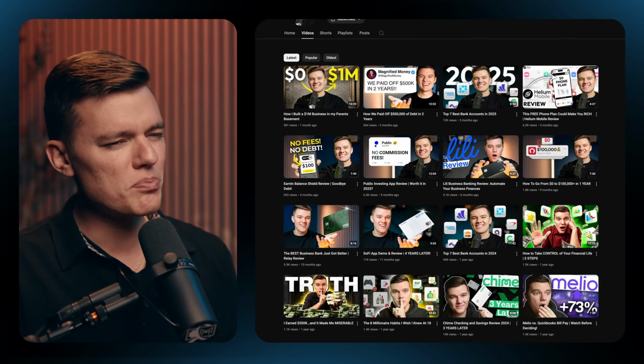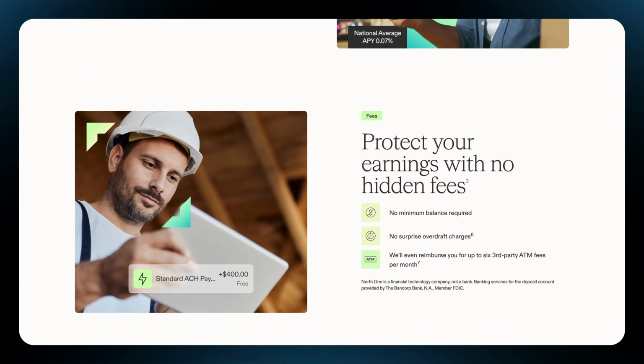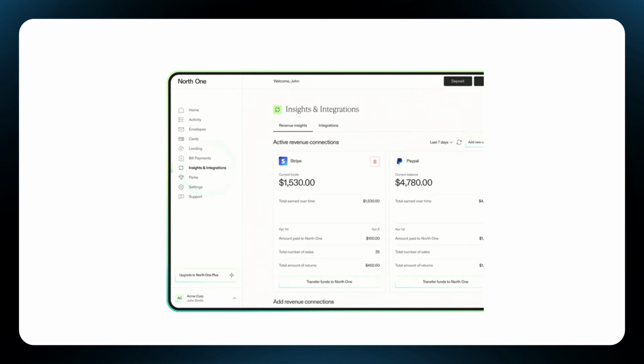Cluttered and outdated UI is a huge pet peeve of mine, and if you've watched this channel for a while, then you probably already know that. But I really found the North One platform to be pretty intuitive. I picked up the basic navigation within a few minutes, and while I generally keep an eye on things from my smartphone, it's also nice having a full dedicated desktop platform to fall back on that doesn't feel like an afterthought, which is often the case with a lot of competing products.